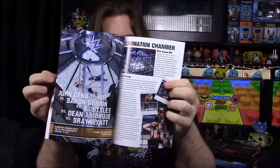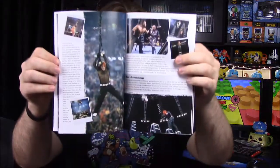Then we have our little book again, and it is of Extremes, so it probably just has crazy weird stuff that's gone on, of course Shane being in there, Dude Love, the Hardys, so yeah, just a bunch of stuff. I really like these books. They're taking them out of the encyclopedia and making small little books out of them, so that's cool.